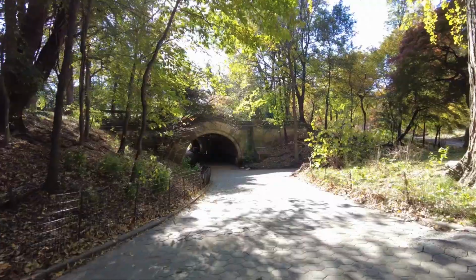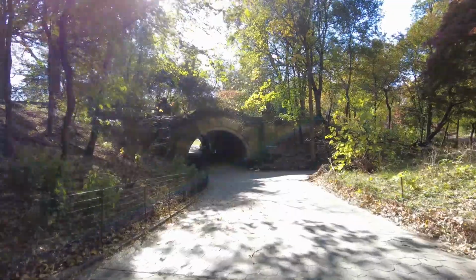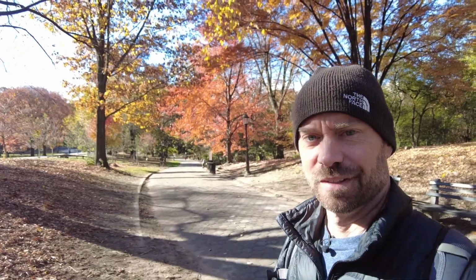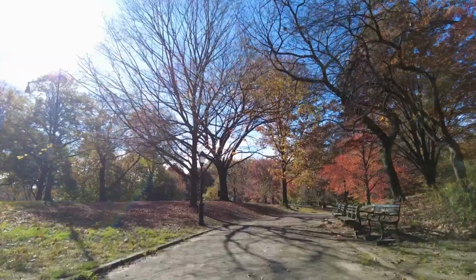Like this arch. I didn't walk through that arch because there was someone interesting hanging out under there. I couldn't really see though because the sun was in my face, so I'm not sure if he was living under there or just hanging out under there. But we'll skip that arch. The outside was nice. I found some more fall. I just passed something called a tot lot. It looked kind of sad actually, like a toddler corral with kind of sad climbing equipment.